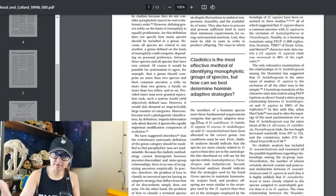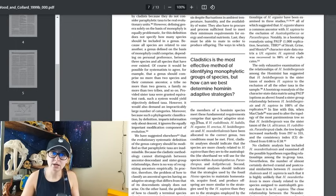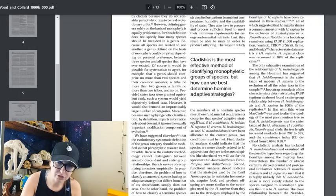And the implication of this and what precedes, and you can go read this for yourself, is that perhaps we should actually be defining a lot of these genera within human evolution by their adaptive strategies, rather than just looking at the best monophyletic relationship. Or maybe in addition to looking at the best monophyletic relationship.